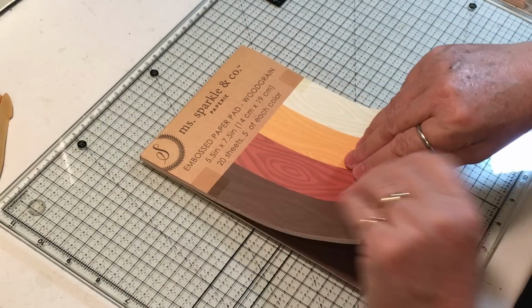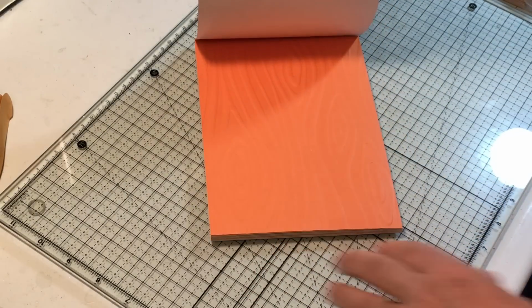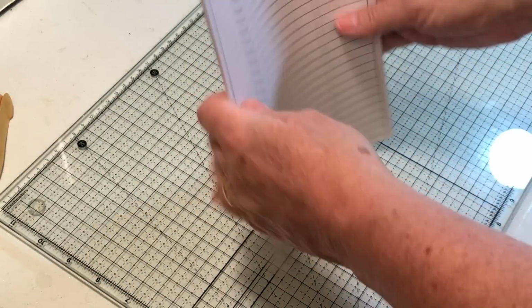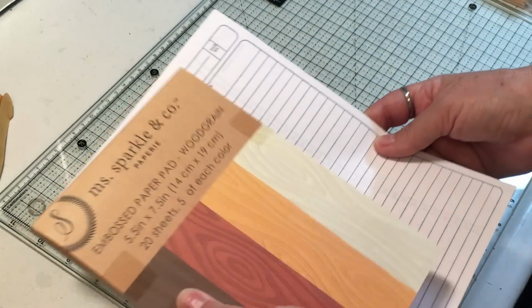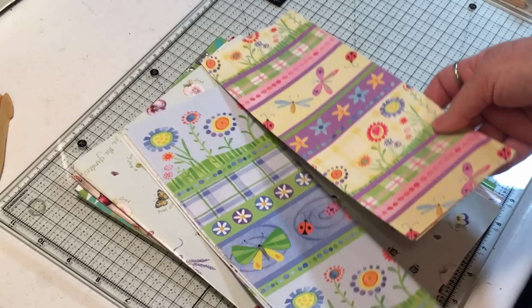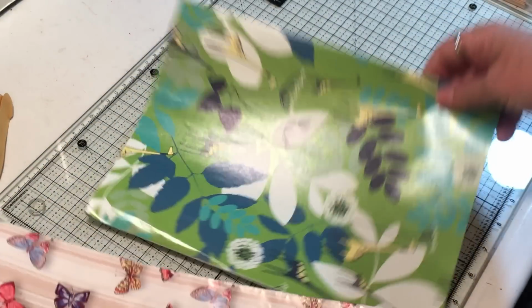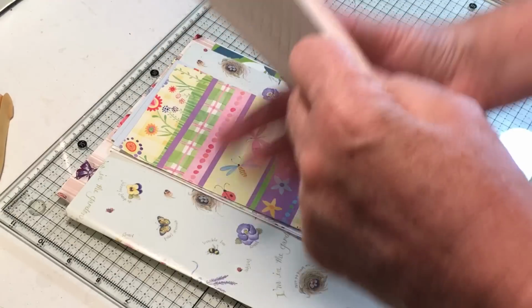There's a Mrs. Sparkle embossed wood grain paper in autumn colors. So that'll be fun. We've got, this is kind of a planner paper, and she's just given me a stack of that. And then this is wrapping paper, a bunch of different wrapping papers. This is a garden one. Butterflies. And then this one. Yeah, so I love using those in the five ring binders. So those will come in handy as well.